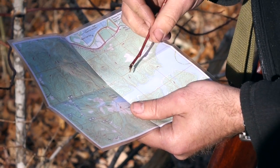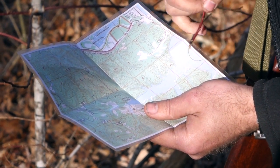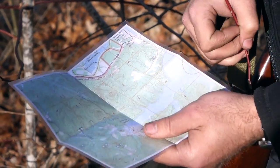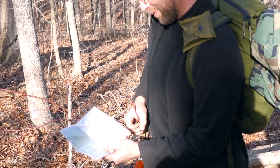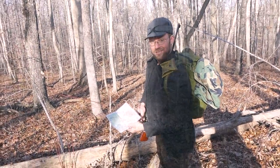So we're going to bear northeast for a while, and then we're going to curve back around, connecting on the Sheltowee Trace, and then come south back to where we've landed the boat. So we'll get an opportunity to do a little bit of land navigation, and hopefully we'll find ourselves a little bit of dinner.